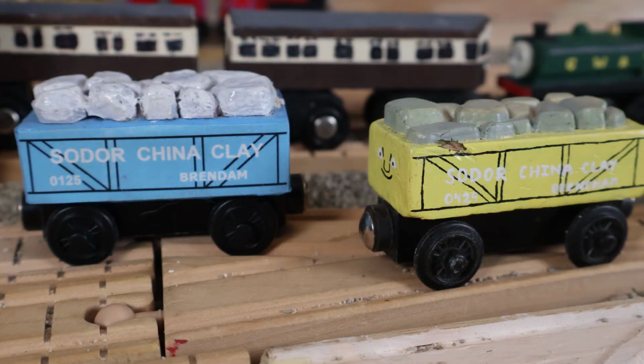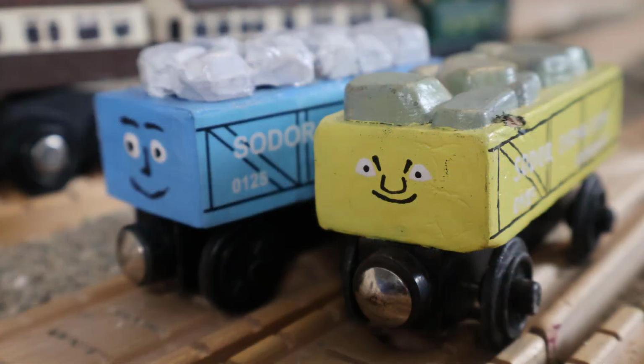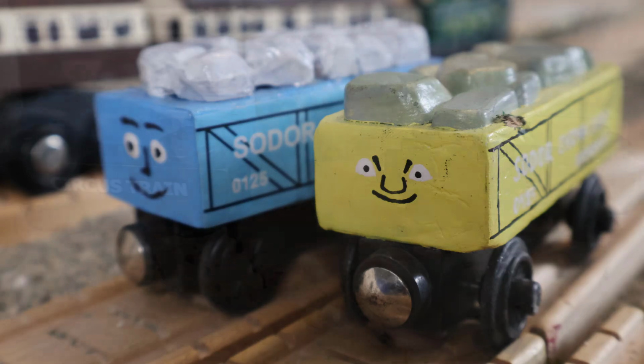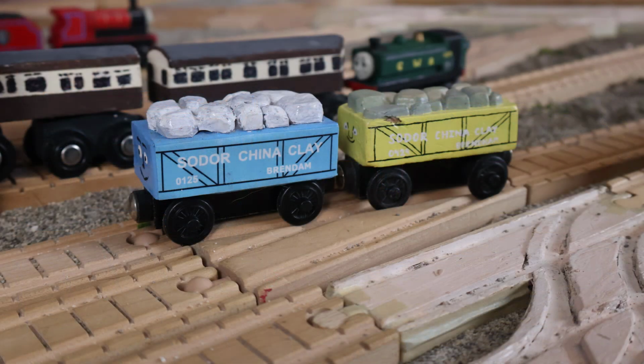So the first one, the blue one, was completely scratch made by my friend Percy 6 Miles. Scratch made China Clay, scratch made body. And the yellow one is a repainted yellow China Clay truck. This was extremely generous of them and really helped me produce this film. I'm very thankful for their contribution to the project.